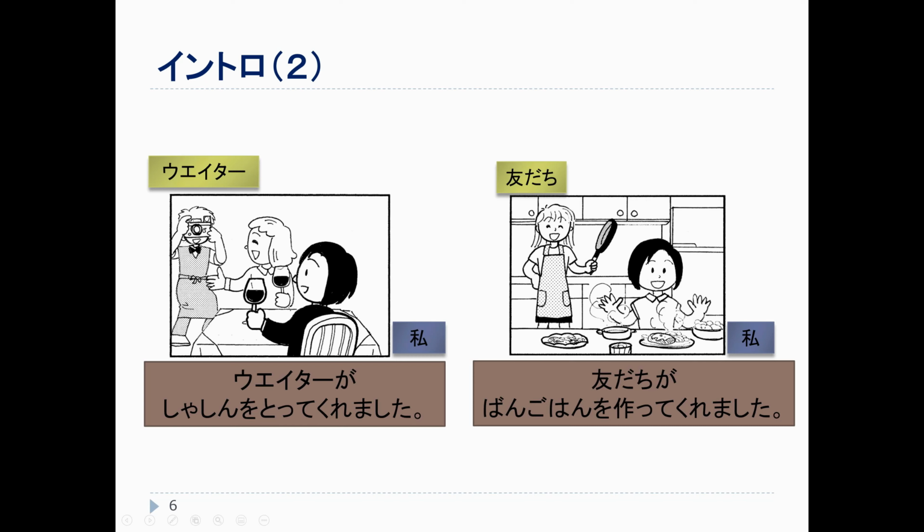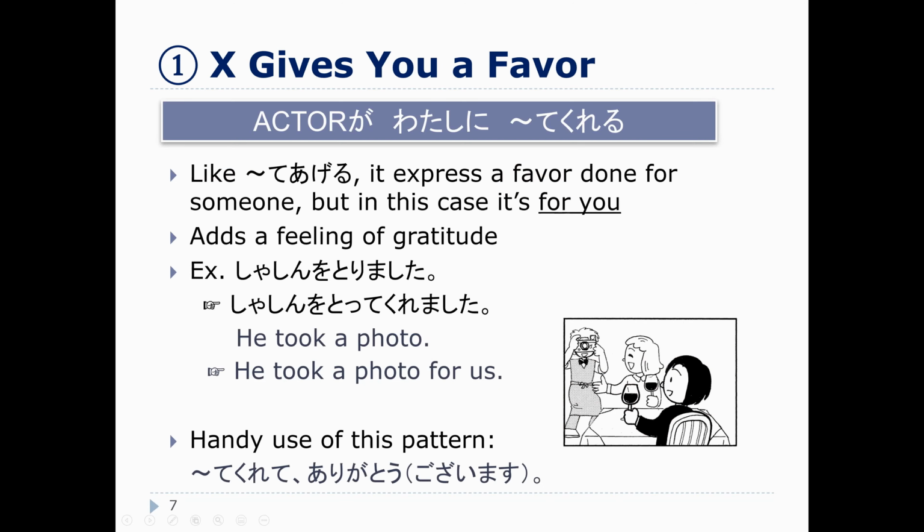So these are て form plus くれました。We use て form plus くれる in the same kind of way as we use て form plus あげる. So this expresses that a favor has been done for someone. But in this case specifically, it means somebody did a favor for me. So once again, this is adding a feeling of gratitude. Like, 写真を撮りました is just a statement of fact. So the waiter took a picture. What was it a picture of?